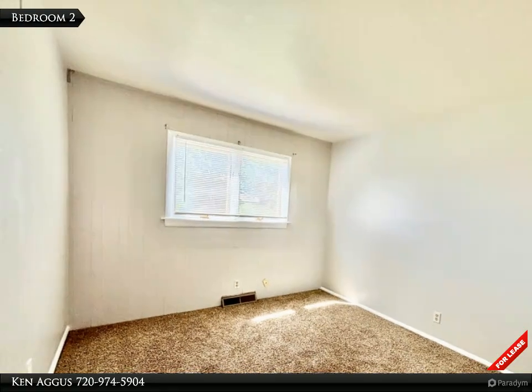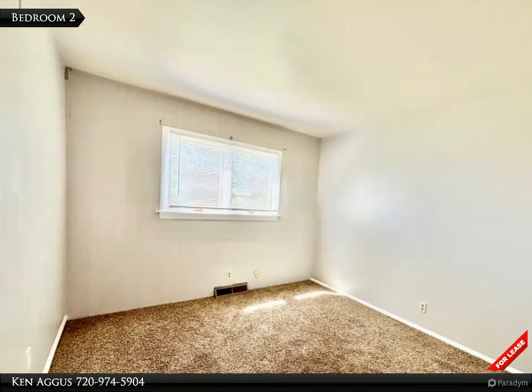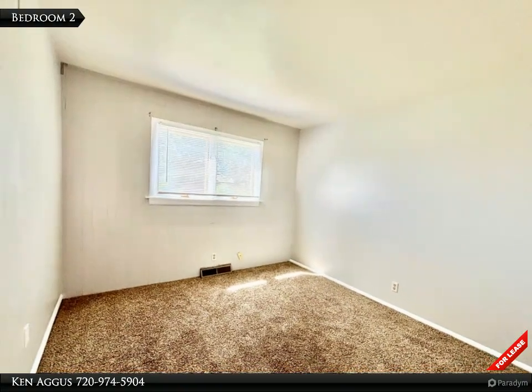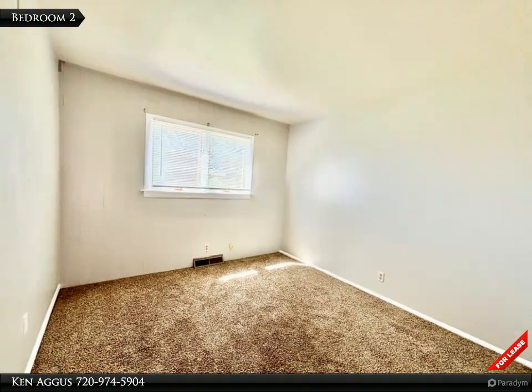The home also houses 2 additional bedrooms on the upper level. Each room is cozy, with large windows ensuring each space is filled with natural light.